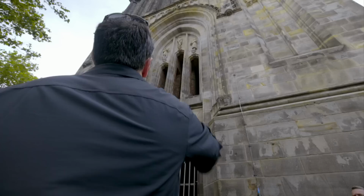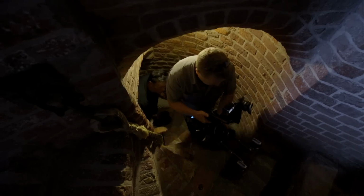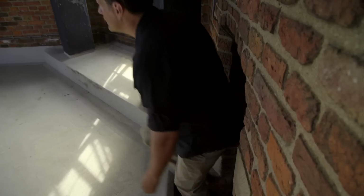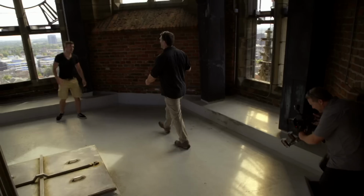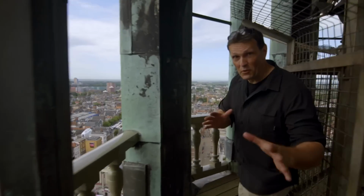So where are we meeting him? Up there. Our first stop was Groningen Tower, the highest point in the city. We are meeting local historian Joel Stopels. He has studied the Battle of Groningen in great detail. How are you? Good. You must be Joel. Yes. Now this is the ultimate view of the Groningen battlefield.